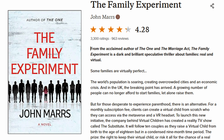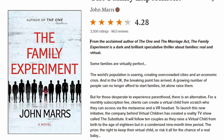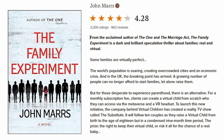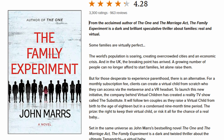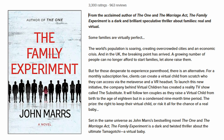and a VR headset. To launch this new initiative, the company behind Virtual Children has created a reality TV show called The Substitute. It will follow 10 couples as they raise a virtual child from birth to the age of 18, but in a condensed 9-month time period. The prize, the right to keep their virtual child, or risk it all for the chance of a real baby. Set in the same universe as John Mars' best-selling novel The One and The Marriage Act, The Family Experiment is a dark and twisted thriller about the ultimate Tamagotchi, a virtual baby.